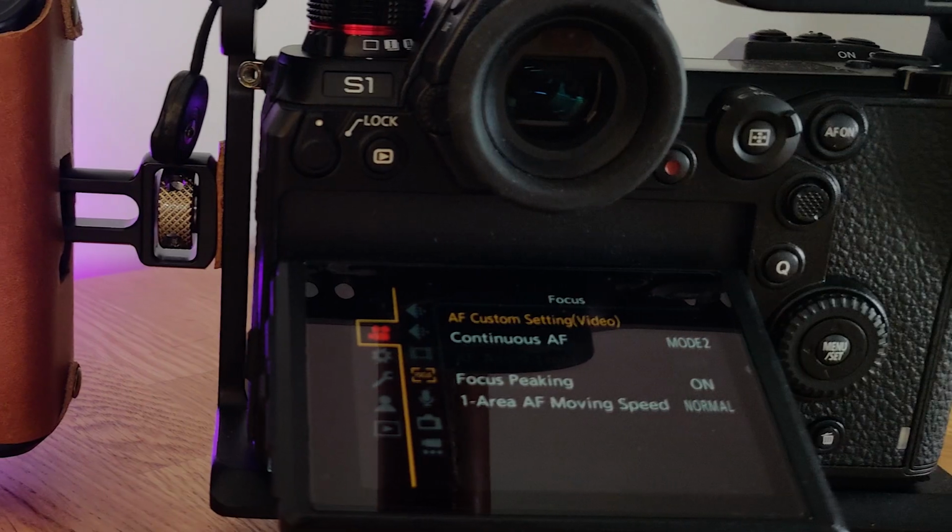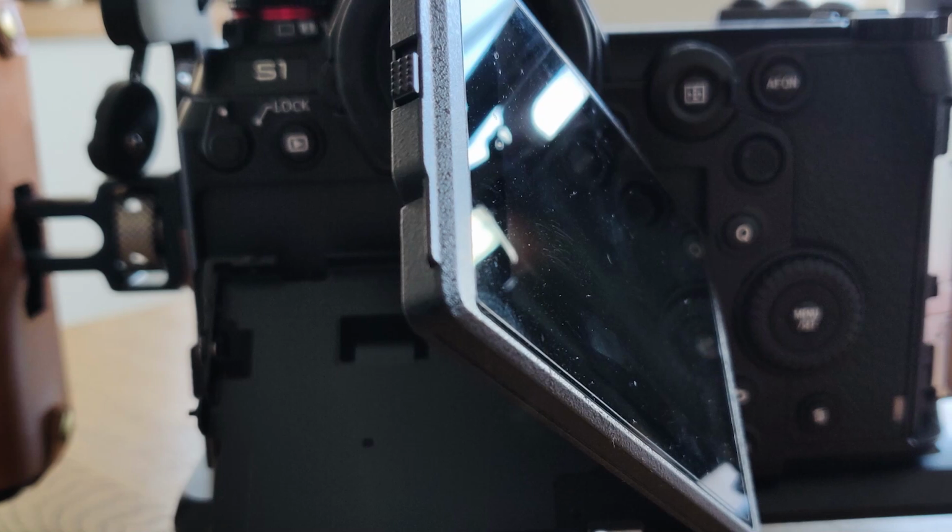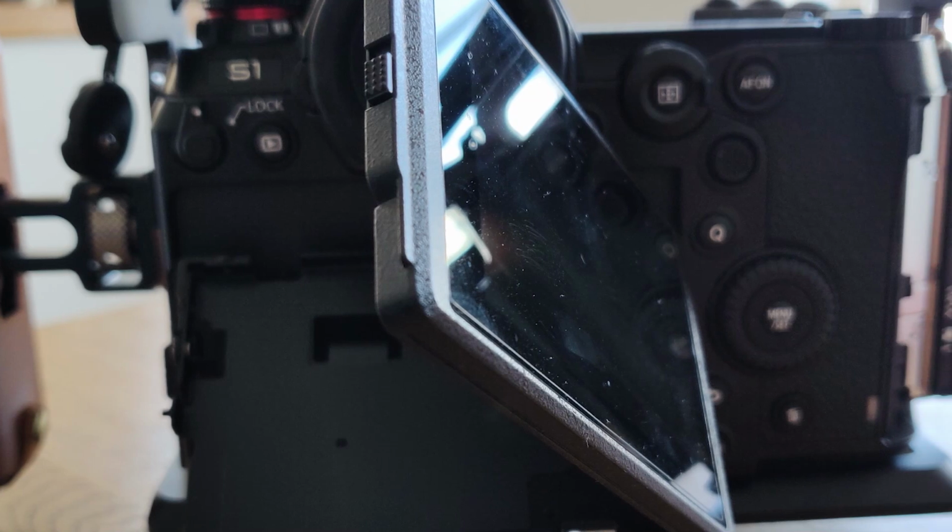The next negative is the thing that is probably talked about the most, and that's the lack of a flippy screen. Now it does have a screen that can come out and tilt up, tilt down, and it does tilt to the left slightly, the left, maybe the right should I say.